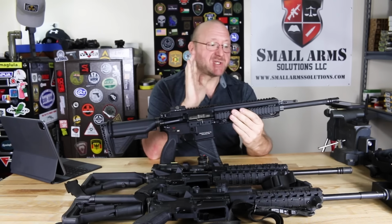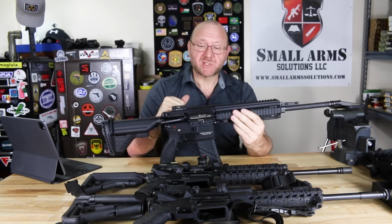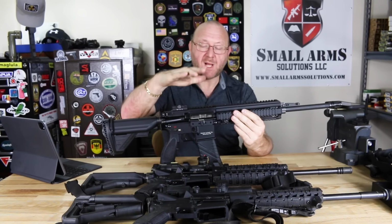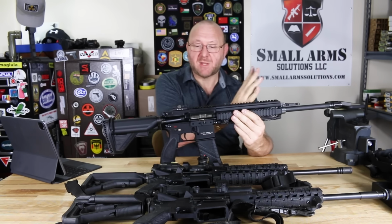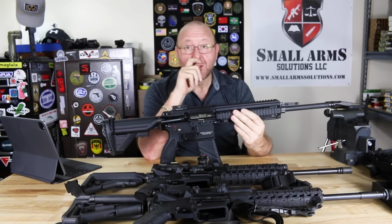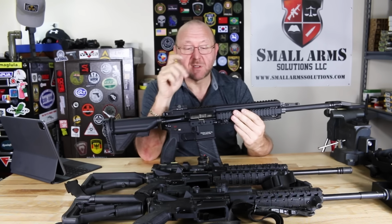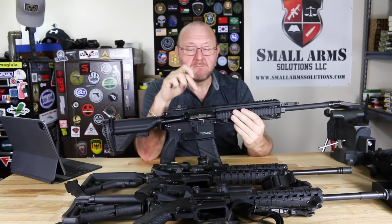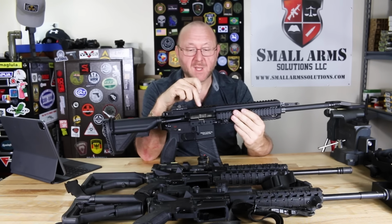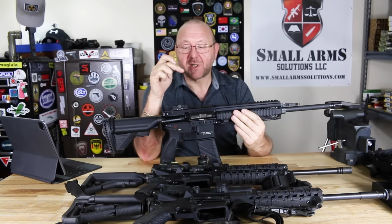Now, some of the changes that had to be made were because it was external piston. They had to raise the receiver rail up to allow the external piston system to work. So this is a proprietary handguard. Now, this is going to play a key role in all of this. Proprietary. Most of the parts on this rifle are proprietary to H&K. There is no other source for them. And that causes a problem for a military customer.